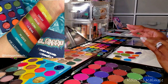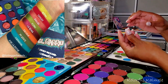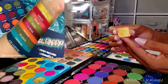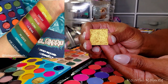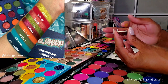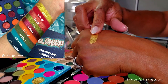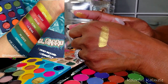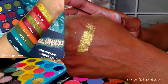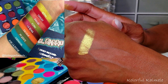It looks like just your basic yellow gold, and I started out with this shade here, which is from my Adept Cosmetics singles. This is the ACS 30. And I feel like this one is probably going to be a good match for that gold. Or at least close enough, you know what I mean? So I'm just going to do a swatch so you guys can see what that looks like. Now, I don't know if it's as rich as the one in the palette, but it is really, really gorgeous.